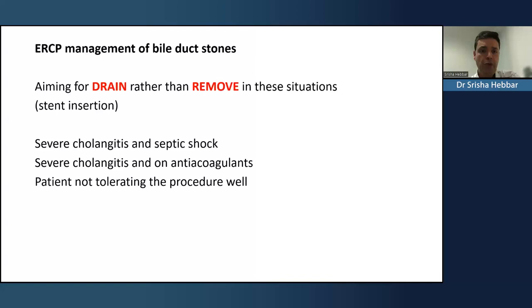Now, coming to a situation where you have decided that ERCP is the right option for this patient, removing the stones all in one go might not be the option. For example, in an emergency situation, just draining is the option. The patient has severe cholangitis, is septic, in an ITU setting, and you don't want to spend a lot of time removing all the stones. So you might just put a stent in, drain them, and then come back another day.